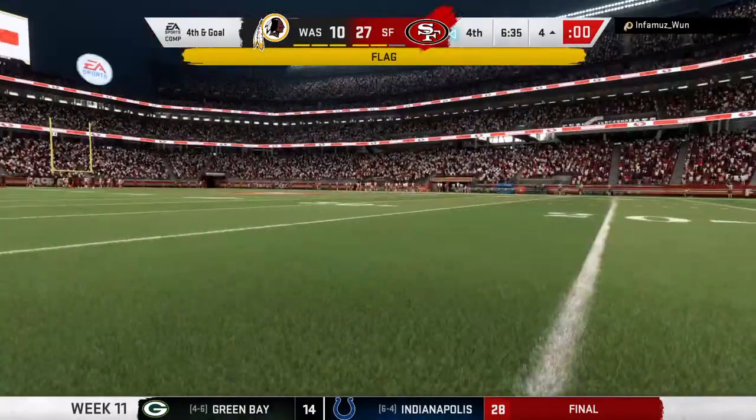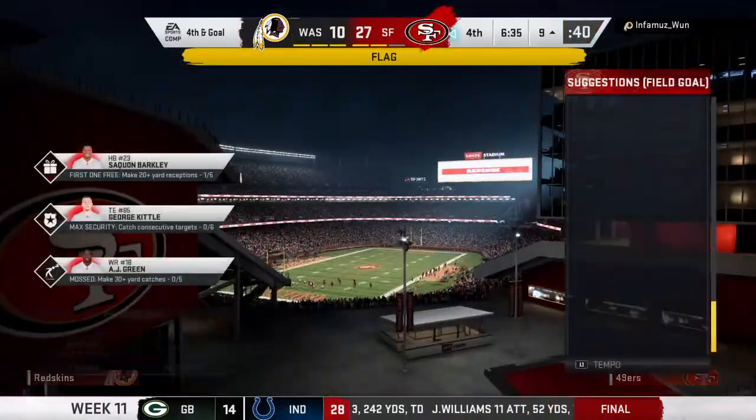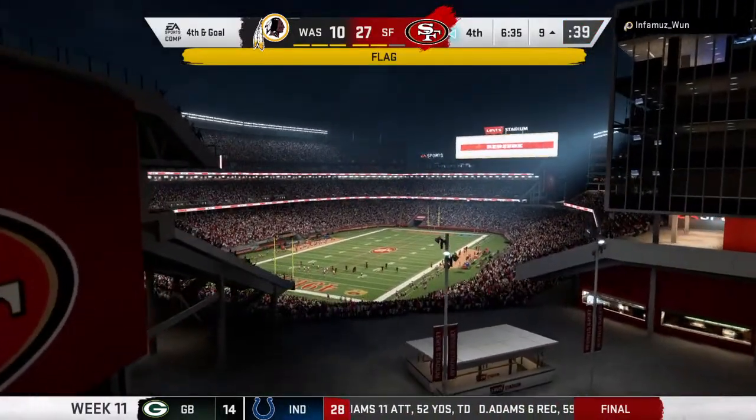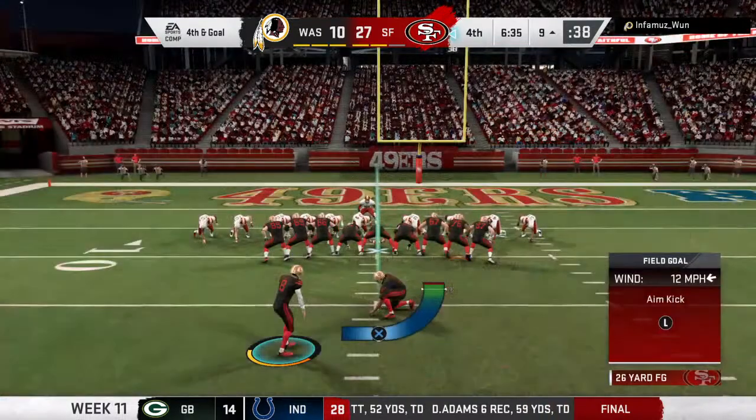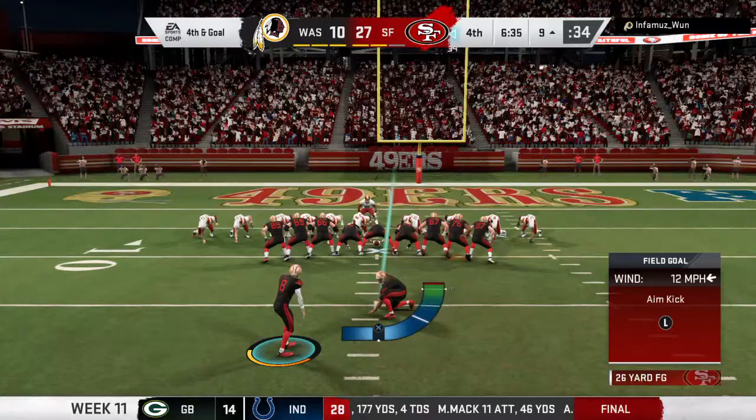And the play clock is going to run out here. They're in no hurry to get a play off. That's going to set them back 5 yards. So Garoppolo off, coming on is the veteran Robbie Gould for the 49er field goal.